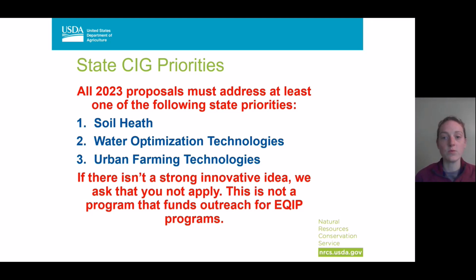The second category is water optimization technologies. Proposals in this category must apply innovative technologies that address one of the following irrigation issues. The first is enhancing the efficiency, timing, and placement of irrigation water. The second is reducing the severity and extent of salinity through irrigation water management. And the third is mitigating the impacts of drought on irrigated cropland through innovations in cropping systems, tillage, or other cultural practices.